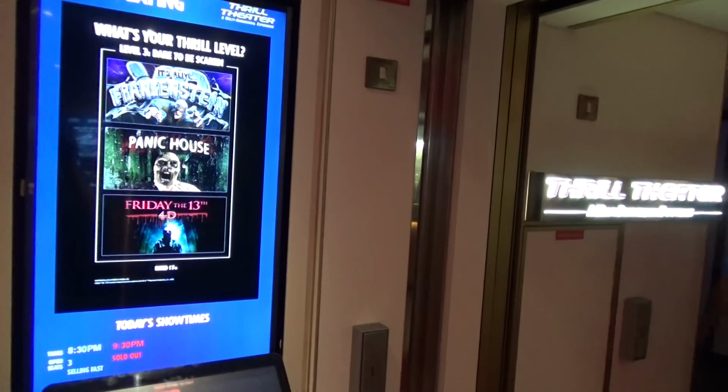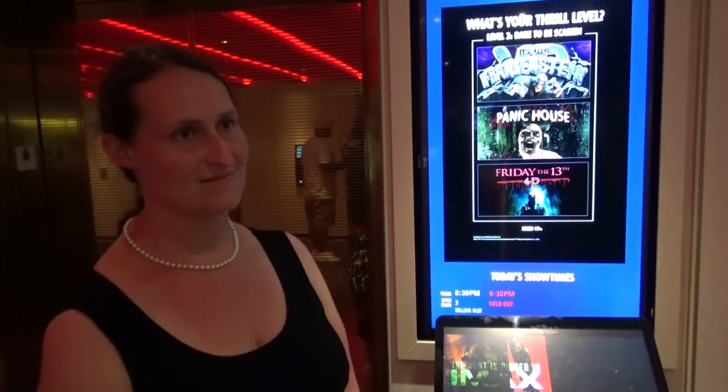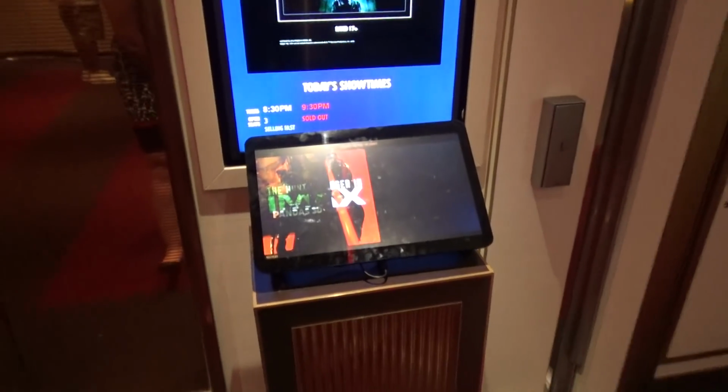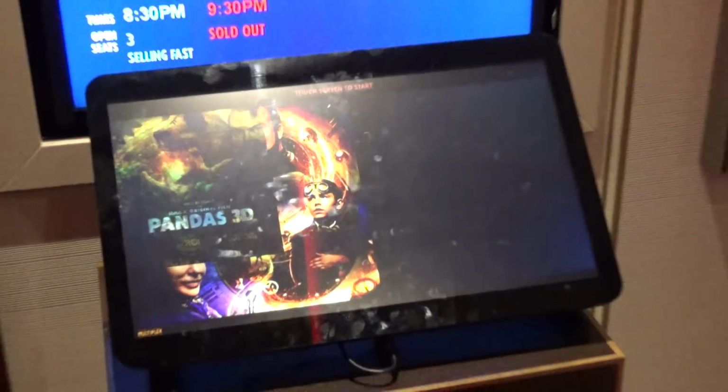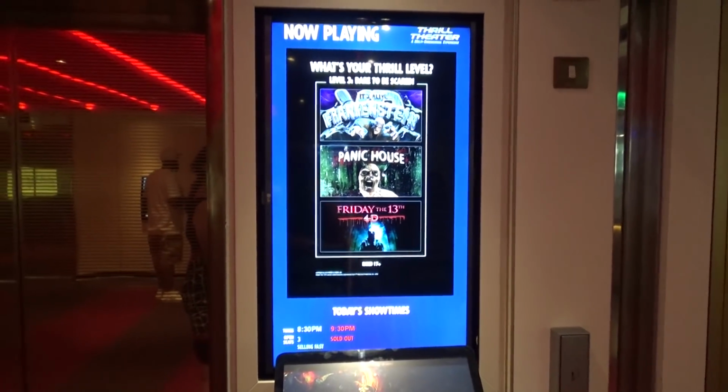But there we go. This is something I've never seen on a cruise ship before, and I loved it because I love motion simulators and any sort of things like that. So they do fill up fast, though. The thing is, we're on a 2-night cruise. On a 7-night cruise, who knows? But it's better to come with one of these panels, book your show times, and then you do not have to worry about it.